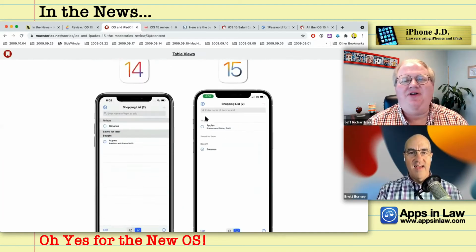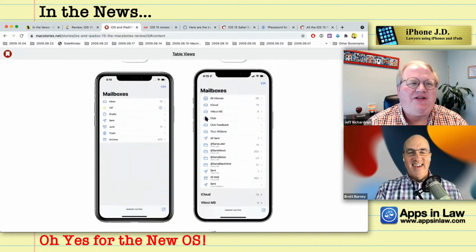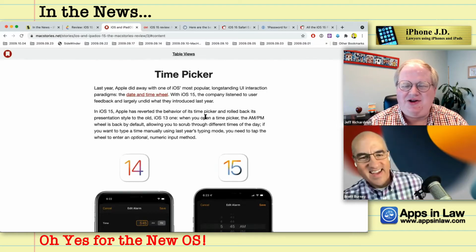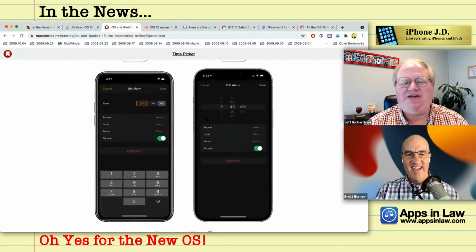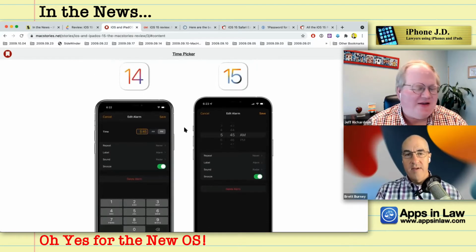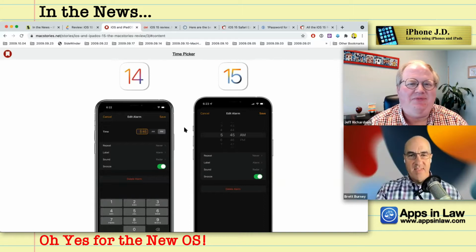Now, that's not a great feature to talk about because it's not a new feature as much as a return to an old feature, but it's an example of all these tiny little things. There you go, the time picker. Yeah, it works better now. In fact, it's not exactly the old system. It's sort of a merger between the old system and the new system. Right. But that's one of a million little examples of things that are better.